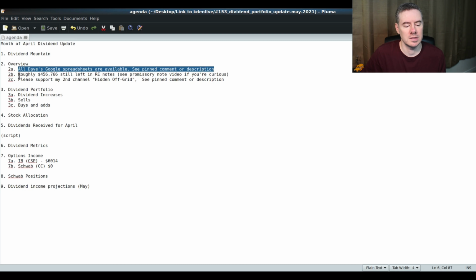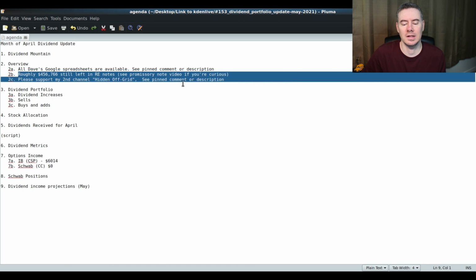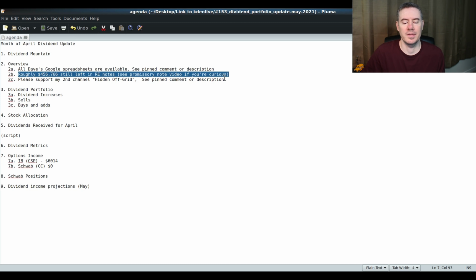And that brings us to 2B here, roughly still $456,000 left in real estate notes. And that is partially the reason why I was able to build the dividend portfolio out pretty quickly, because I still have a lot of capital coming out of there. We already got one note that got paid back this year, and I think it was 2 last year. And I would suspect that we'll probably get another one paid back this year as well. I think there's still 7 notes left.